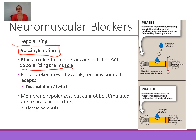However, it's not broken down by acetylcholinesterase, so it stays. It binds, depolarizes the cell, and then just sits there. And because it stays there, it blocks any further stimulation. So you do see an initial what we call fasciculations of the muscle, or like twitch of the muscle. So right after you give it, you'll see little flickering, little contractions in the muscle. And then it stops and the muscles are completely at rest. The membrane does repolarize, but it can't be stimulated again because the drug is there blocking the receptor. So it results in flaccid paralysis, as in completely relaxed paralysis.